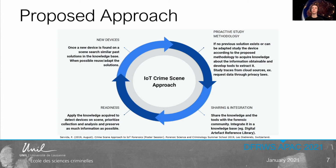a multi-step approach to IoT investigation on crime scenes. Upon discovery of a new device of interest on a scene, a study in a control environment is proposed to assess which traces are obtainable from the device itself, the companion apps, and eventually cloud sources, and establish the investigative value of these traces. This data is then fed into a knowledge base shared by forensic practitioners and researchers alike.